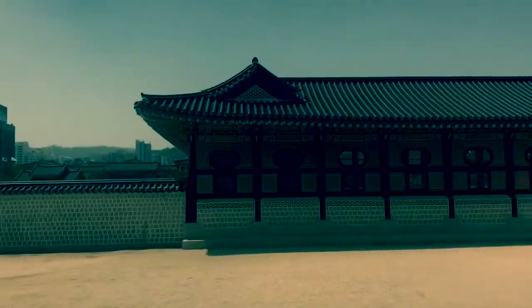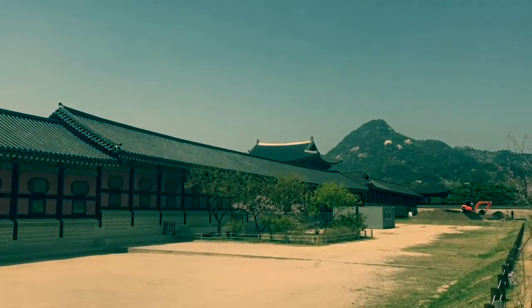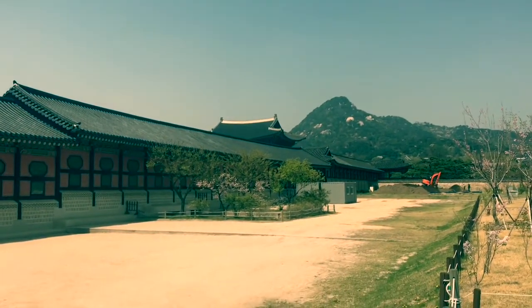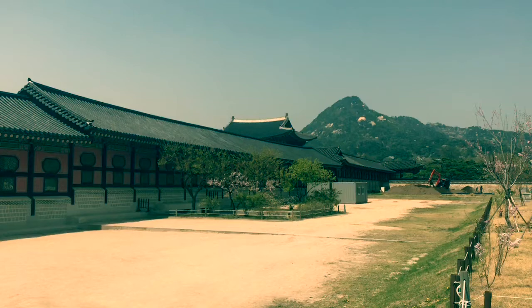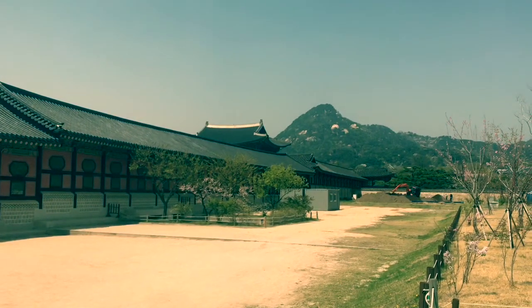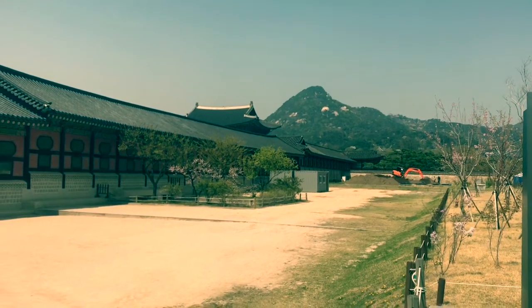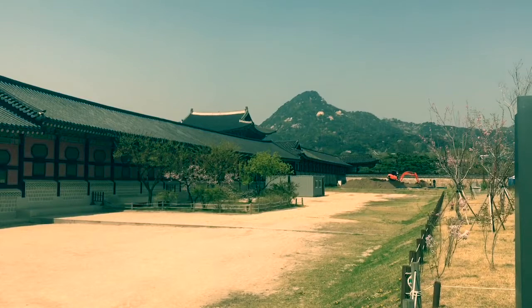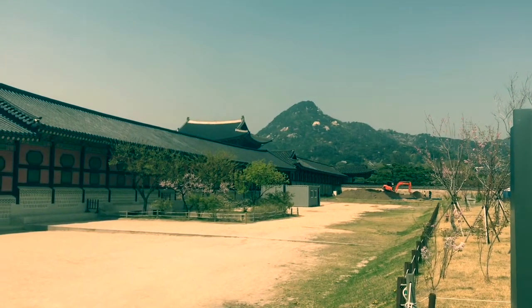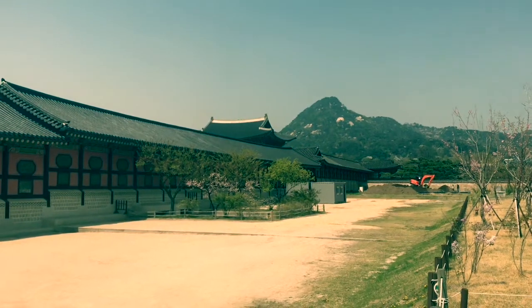And now, this is the back side of one of the halls, and that rooftop you see there is the Royal Palace. Now, in the background, that is a very important mountain in Korea. That's on a sign over here that I forgot the name of. But this was considered the heart of the empire. Well, not the empire, but the kingdom.